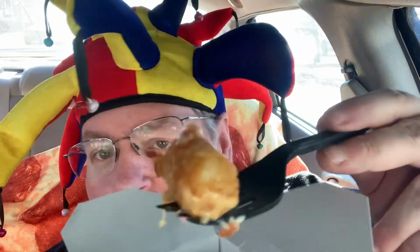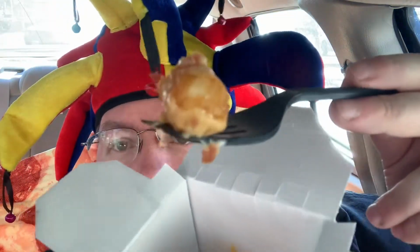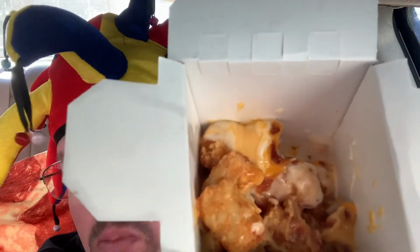Now they've done the hash browns, they've done the curly fries, they've done the regular fries. This time they're doing the tots. All right, so you can see that version of that one. Good amount.